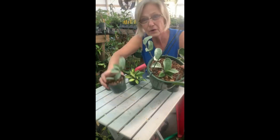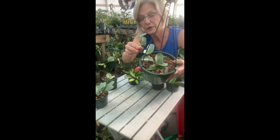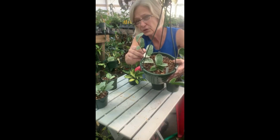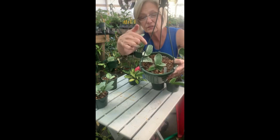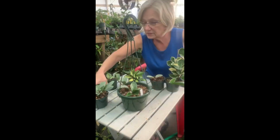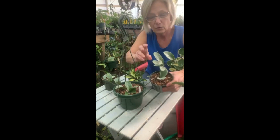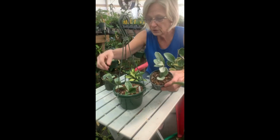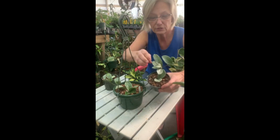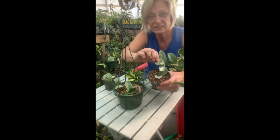It's not from Ghost, which has been long propagated. It's actually from Hoya carnosa Argentea Princess. So that's why it's called Nova, meaning new, and Ghost, meaning that it's ghost with this gray covering. So that's the main difference between Nova Ghost and Hoya carnosa Ghost. The other thing is, when you're feeling the edges of the Hoya carnosa Ghost, the regular one, you'll feel that it's not really turned down, it's more flat.